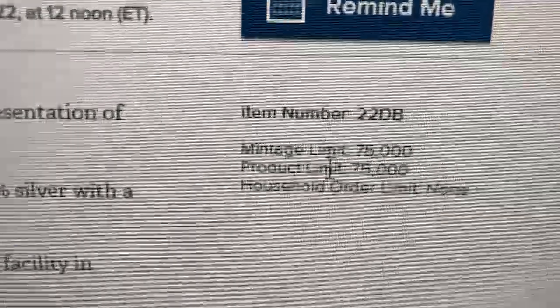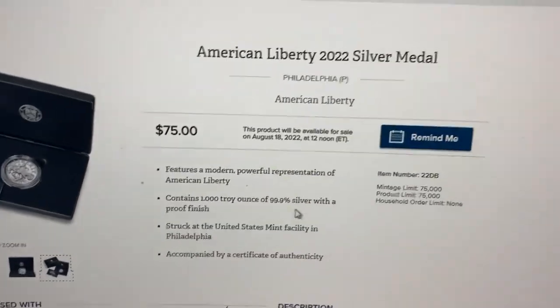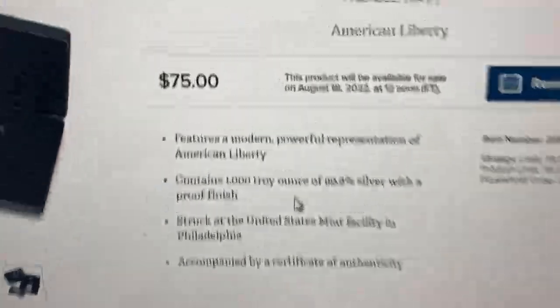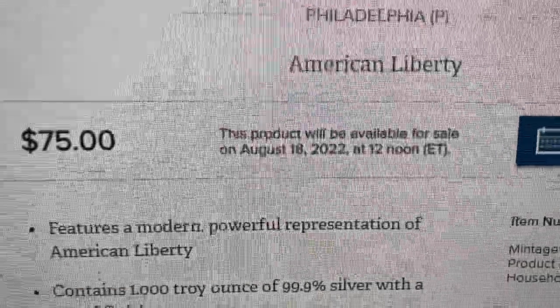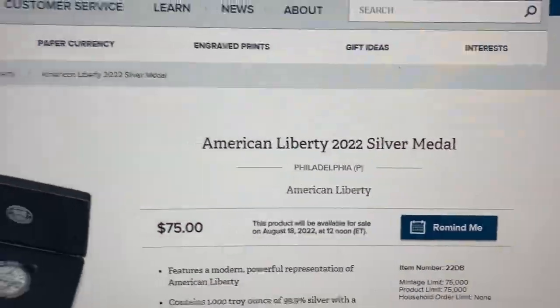Again, we've got a mintage limit of 75,000. Household order limit, none. What's that mean? It means when it hits noon, it's going to be gorilla time. Like, it's going to be crazy. This is August 18th at 12 noon. So August 18th, this bad boy goes on sale.